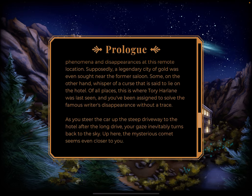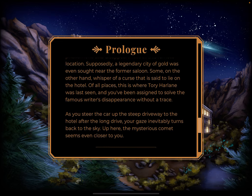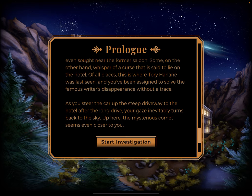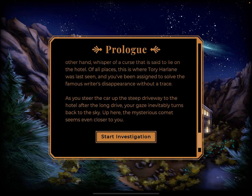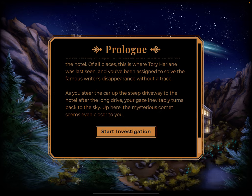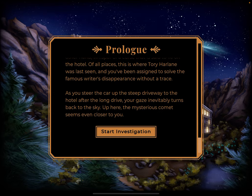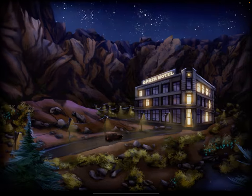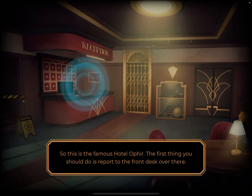Of all places, this is where Tori Harlane was last seen. And you've been assigned to solve the famous writer's disappearance without a trace. As you steer the car up the steep driveway to the hotel after the long drive, your gaze inevitably turns back to the sky. Up here, the mysterious comet seems even closer to you. So this is the famous Hotel Ophir. The first thing you should do is report to the front desk over there.